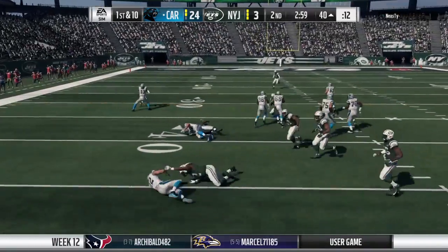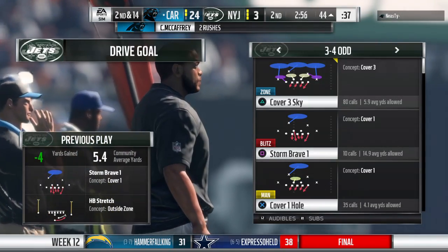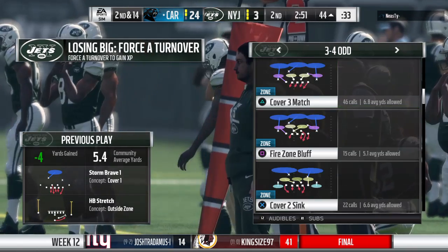Another run, this time McCaffrey. And he got blown up. Losing yardage on the play back at the 44. It's a loss of 4 there, bringing up second down.